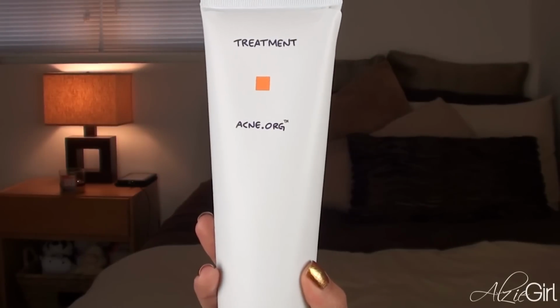Okay, so for skincare, the product that I was referring to earlier that I've been using just for these past 2.5 weeks that has completely cleared up my skin almost all the way has just been the acne.org treatment. And as you guys know, I am a die-hard acne.org fan and believer and promoter on my own. I love acne.org. It saved my skin, and to anyone who has acne, I totally recommend checking out the acne.org line.